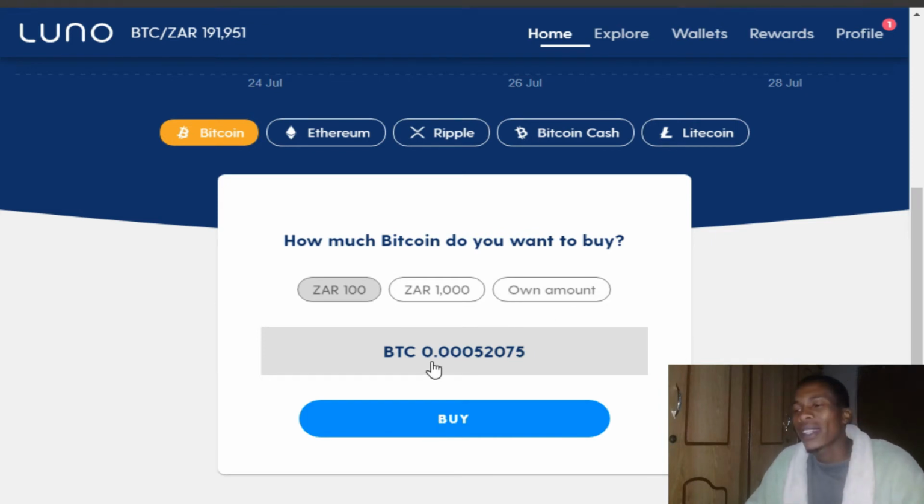But the thing with buying directly from Luno is that you're actually paying more in fees. There's a higher price in fees if you're buying it directly from Luno. I wouldn't advise anybody to buy directly from Luno. I would use the exchange, which we're going to go to in a few seconds. So I would advise you not to buy via Luno directly.